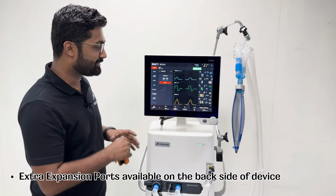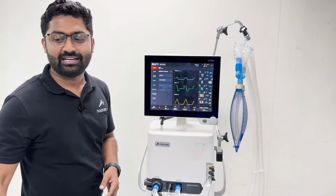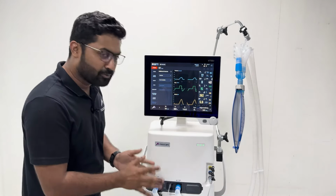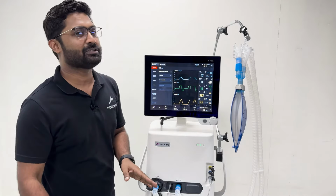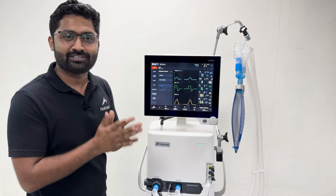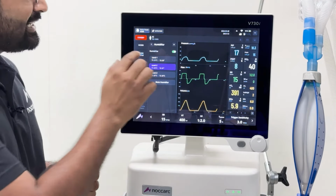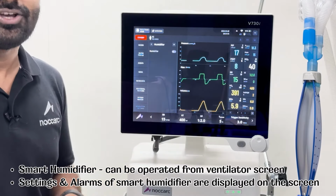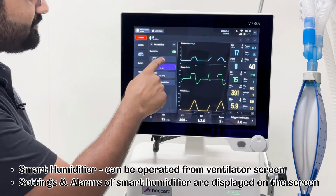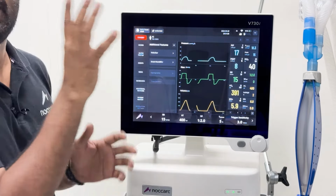Another unique problem which Indian ICUs face is the space in the ICUs, and that is where we have the smart humidifier option. The humidifier is usually placed lower, at the bedside, and that is why alarms of the humidifier get missed. This problem has already been addressed in Noccarc 730i. You can monitor and control the humidifier directly from the ventilator screen, so that you do not have to jump between multiple screens to operate the humidifier, and all the alarms and heating levels can be set directly from the ventilator.